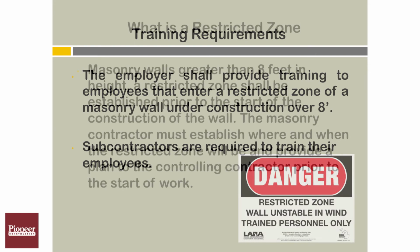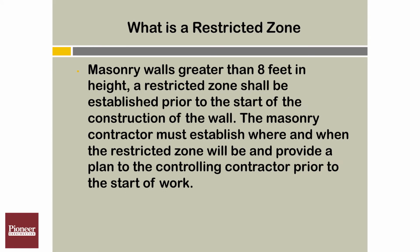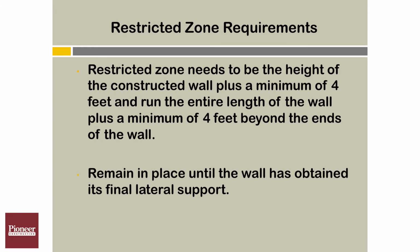Any wall that's over 8 foot is declared unstable, and there should be signage in place identifying that there is a restricted zone and an unstable masonry wall. The zone must be the height of the wall plus 4 foot out from the end. So if the wall is 10 foot, the zone must be at 14 foot around that entire masonry structure.